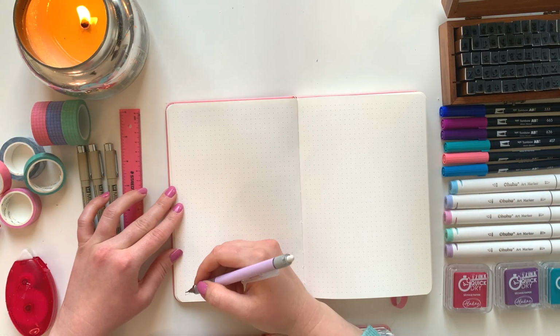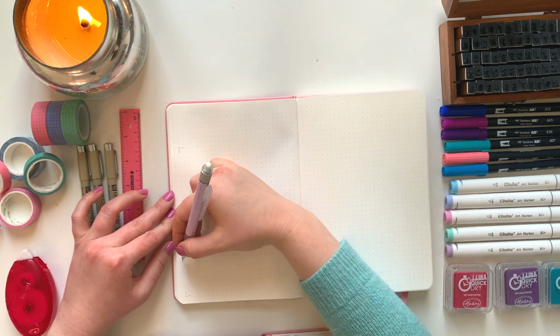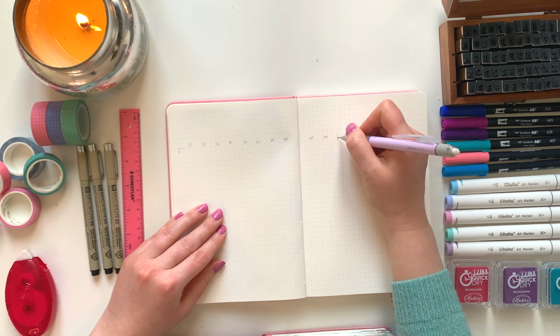So this is the monthly spread that I was referencing previously when I showed you the hours read per month and the pages read per month spreads. At the start of every month, I make a little table where I can keep track of how many pages and for how long I read every day.